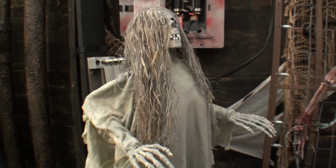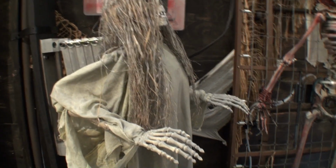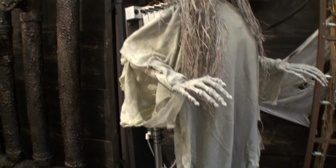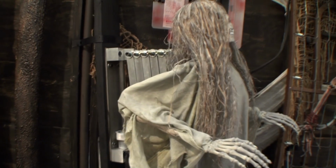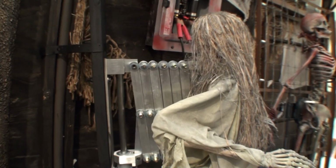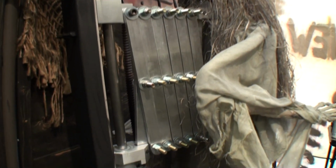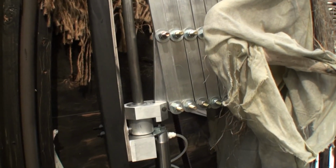This is my new prop for 2012. This is my scissor hinge prop. I've always wanted to build a scissor hinge mechanism and I finally did. I kind of went overboard with the engineering on this one. It's all made out of solid aluminum. It weighs about 125 pounds, the entire mechanism.